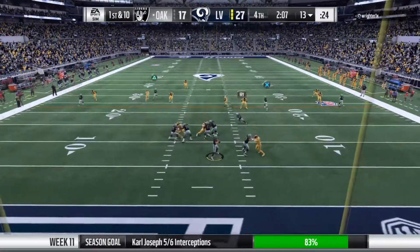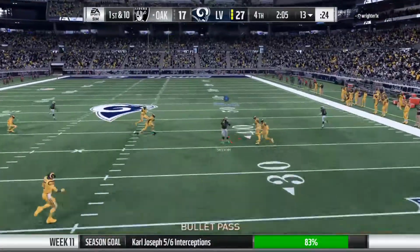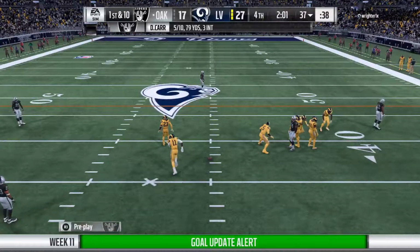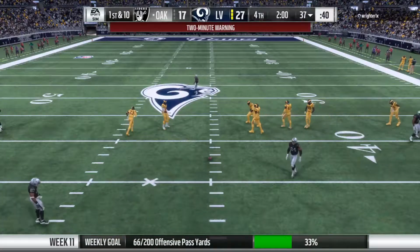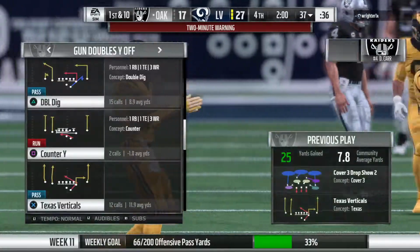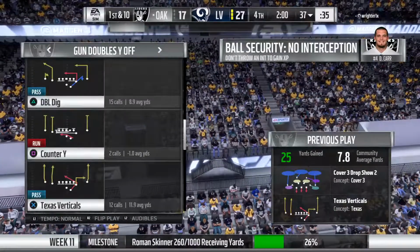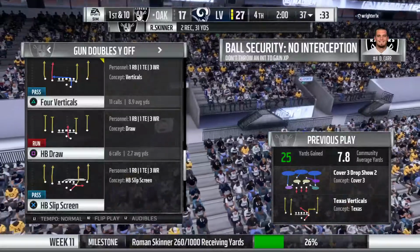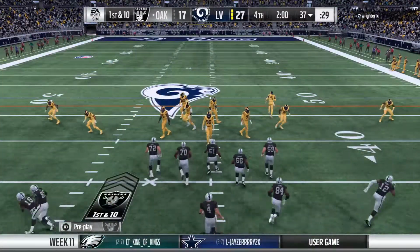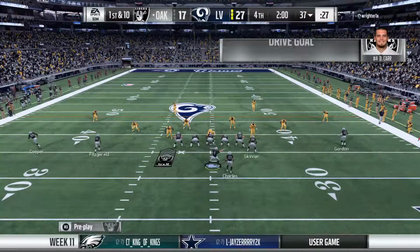Now after the INT, it's Carr. Going right side here, and that's complete. A really nice gain of 25 yards. Time for a break. We'll come back to wrap this one up after this. So here we go, 1st and 10 now. 6-18.